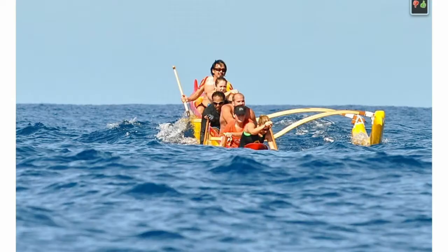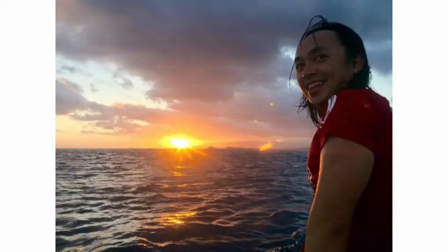I believe that's it. Another of my favorite photos, showing a little bit of skin. Just 7 years ago, this is maybe 2 years ago.